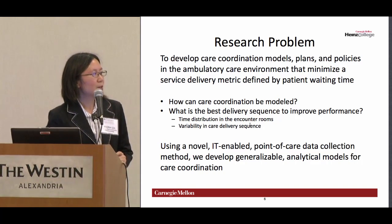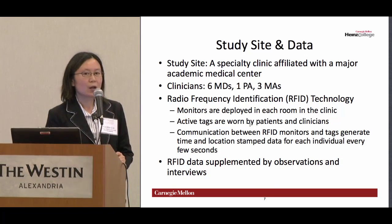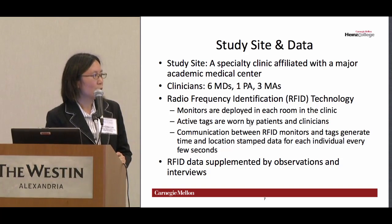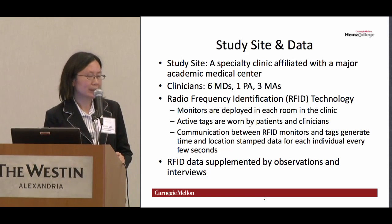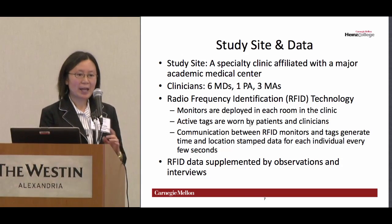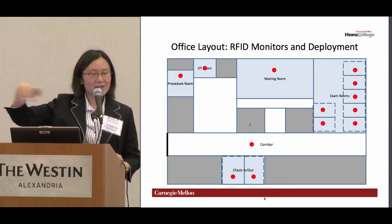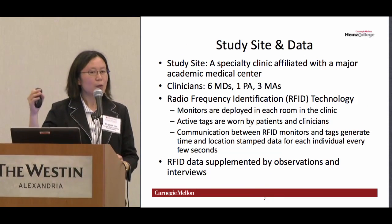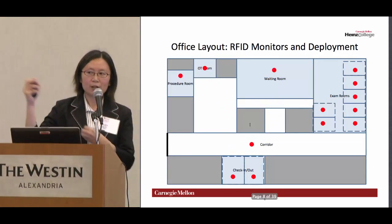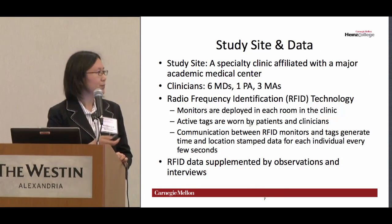Our study site is a specialty clinic affiliated with a major academic medical center. We have 6 physicians, 1 physician assistant, and 3 medical assistants. We have RFID monitors installed in each room of our clinic. Tags were worn by patients and clinicians. 1 monitor in the room will scan its territory every 6 seconds. So whenever a tag is detected by the monitor, the communication between the tag and the monitor will generate time and location stamp data. In addition, I also did some observations and interviews in the clinic.